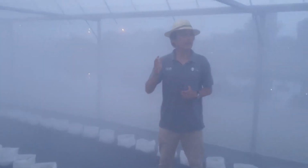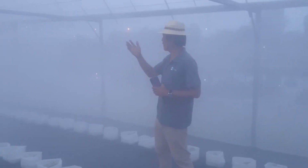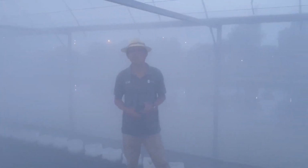Okay, you can let the camera move around the greenhouse. You can see now we are not in any highland or temperate area. Here is down near Kuala Lumpur, Malaysia, at a daytime temperature of close to 40 degrees Celsius.